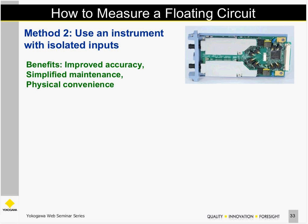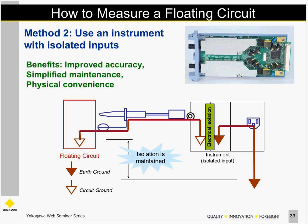People don't usually think of this method because the first instrument they may have reached for, which is an oscilloscope, is not isolated. Oscilloscopes are not isolated because it prevents them from achieving the bandwidth that they need, and typically they don't need to deal with pure electrical circuits. But mechanical or mechatronics applications do need this more often. So mechatronics type of instruments are starting to get designed with isolated inputs.